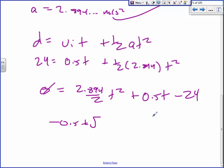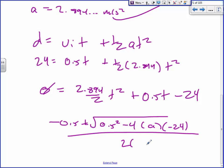Negative 0.5 plus or minus 0.5 squared minus 4. Can I just say whatever the a value is, minus 24 divided by 2 times that a value, which is half of what you just calculated? I don't have my calculator up, so.